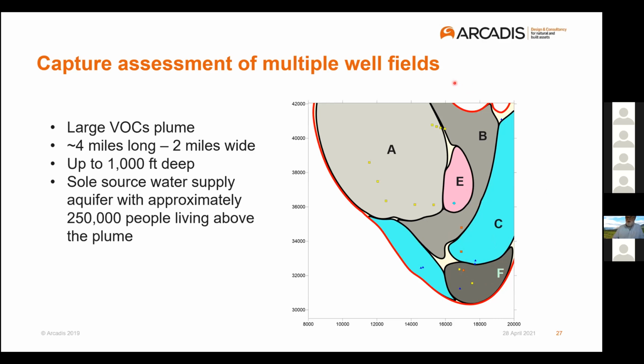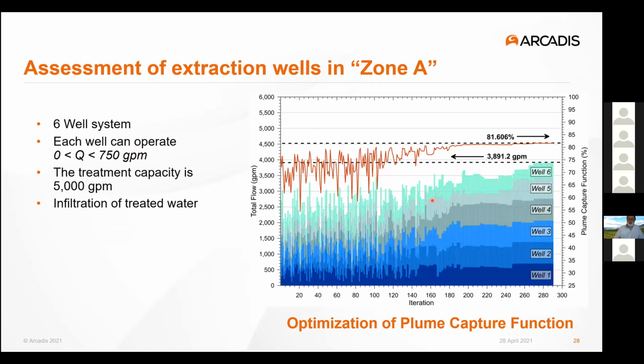So what I want to really do is focus on optimizing just this portion, which I'm going to define as A. And A has 5 major extraction wells in it. And the issue is we want to do this same optimization that we talked about before, to identify a better way to operate, or make sure that we're operating them appropriately to meet the given metrics.